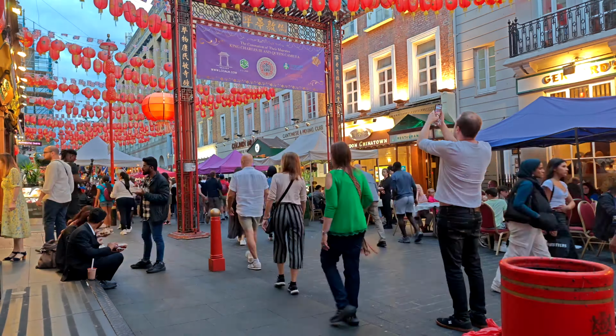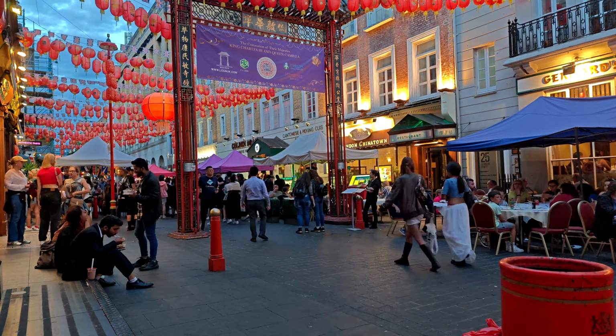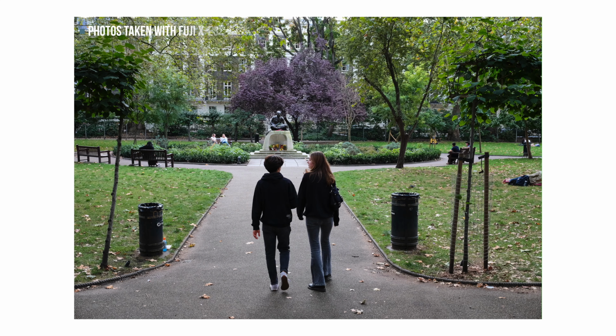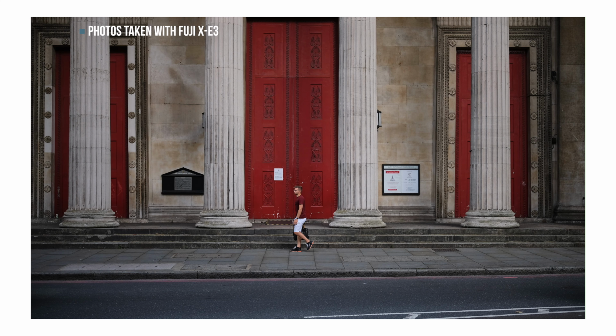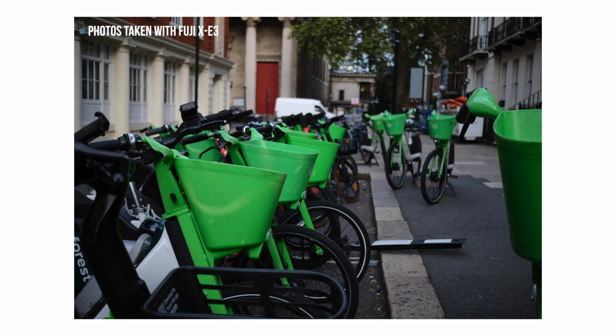It dawned on me one afternoon in London. I needed to test a couple of new lenses, and so I went out to take photos with the Fujifilm X-E3 and the Leica TL2. I started with the Fuji and spent a good chunk of time snapping one photo after another. It was a nice experience and I enjoyed the process of composing my street photographs.